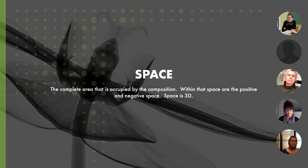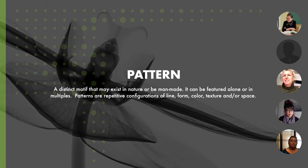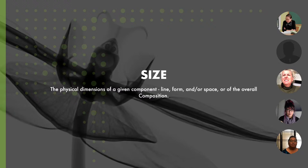And then we have pattern, a distinct motif that may exist in nature or be man-made. It can be featured alone or in multiples. Patterns are a repetitive configuration of line, form, color, texture, and/or space. They're very interesting, actually. I love patterns. And then we have size: the physical dimensions of a given component, line, form, and/or space, or overall composition.